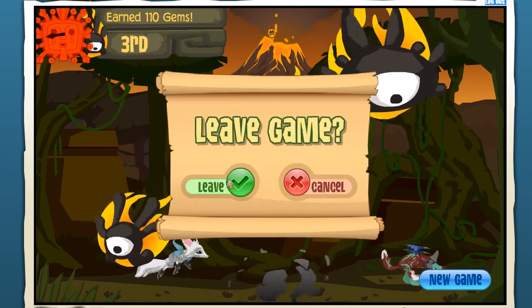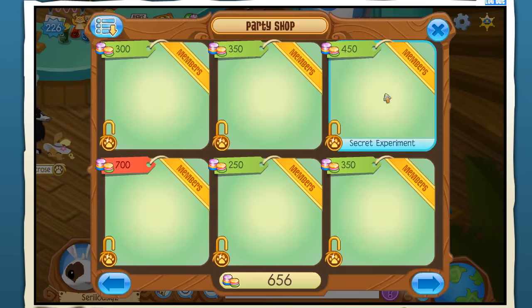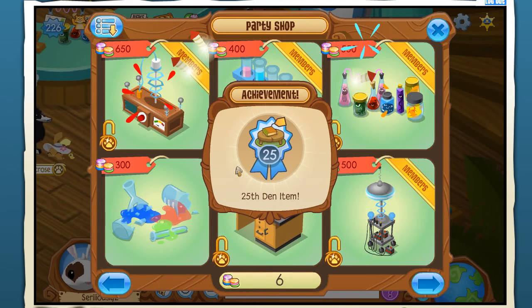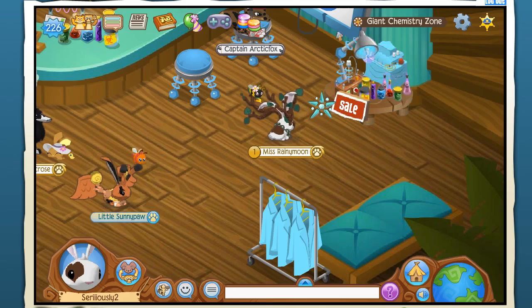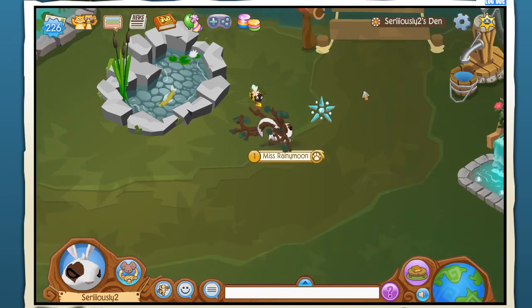Okay, I got distracted again. All right, how many do I have? Do I have enough? I have just enough! Huzzah! All right, we're gonna grab another chemistry table. 25th den item! Woo! I didn't even know that was an achievement. And we have some science experiments, but we've fussed around enough, and now I'm totally broke.